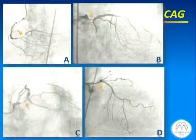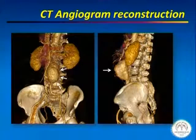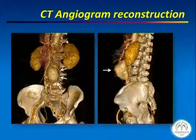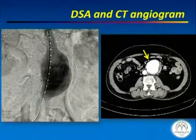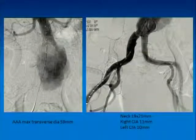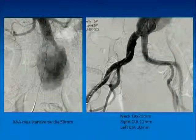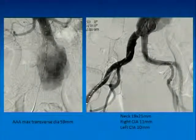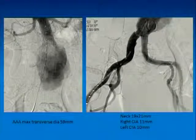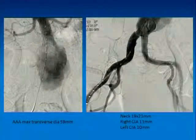Next. This is angiogram showing significant stenosis of the PLB and the left main. CT angiogram shows a large infrarenal aortic aneurysm about 6 cm in transverse diameter. Same thing is seen in the DSA as well as the CT angiogram. Okay, at this stage I'll just intervene. These are two images, one showing the neck and the other showing the lower end of the aneurysm. You can see that it's a good neck, more than 2 centimeters. And the diameter we measured was about 20 millimeters on average. It's a little oval, so 19 by 21.